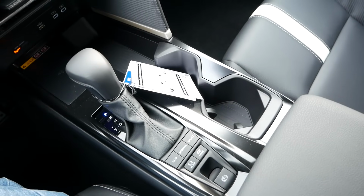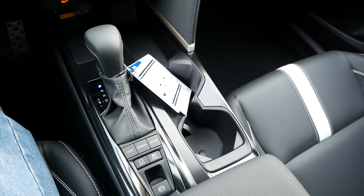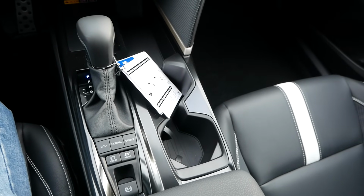I also think a lot of you are going to like that for the center console, it's not gloss black. It is more of a black material, but it's going to be easier to clean than what you found in the XLE, because I know some of you did not like to see that in that trim. But for the SE, this is probably going to be more suitable for you, especially if you're concerned about fingerprints being all over the interior.